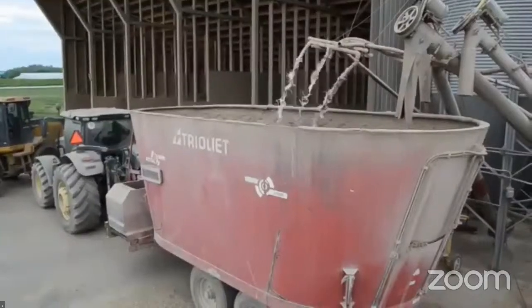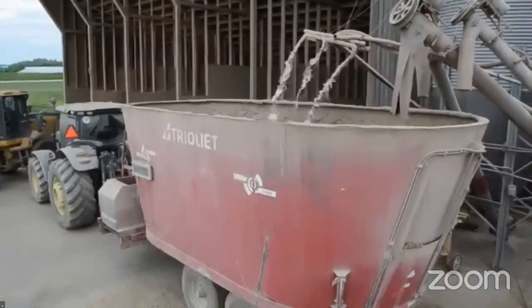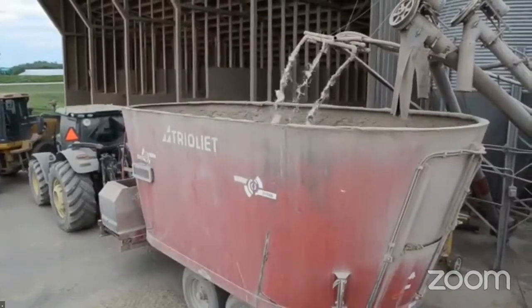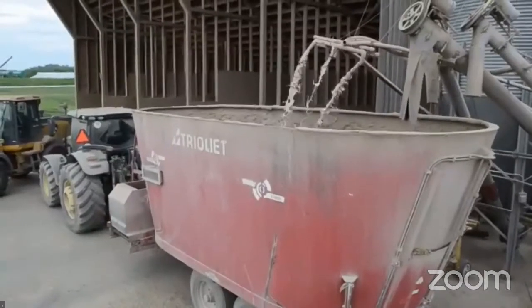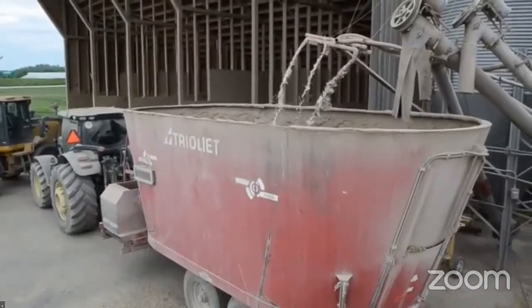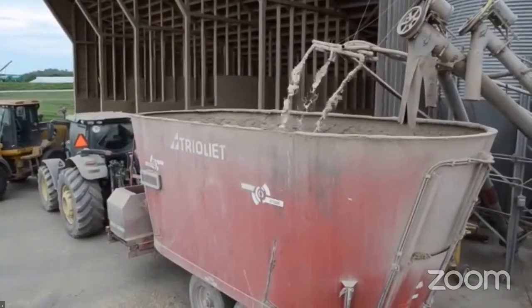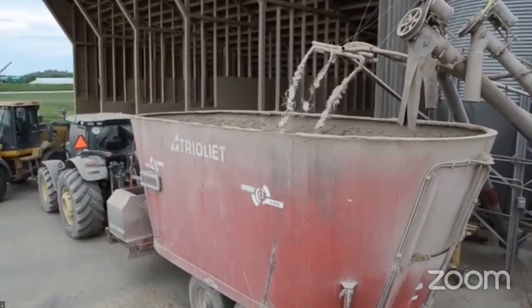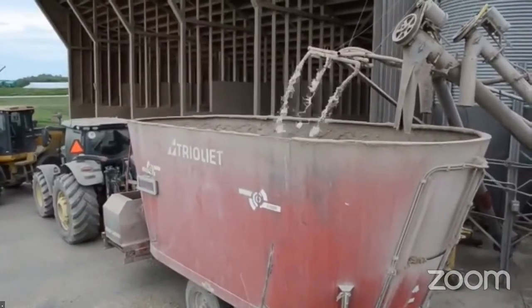There's 2 loads a day. So these cows are going to consume 2 tons of ice cream in their diet. Not a piece, but across the board for this 250 cow group. So it's about 8 dry matter pounds per cow, or about 12 pounds per cow per day of ice cream.